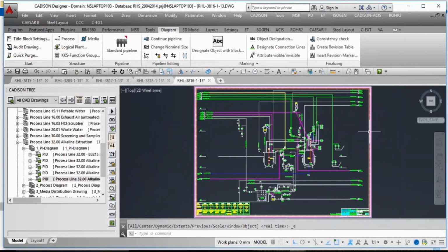So this construction set is an assembly which is not only used in a current project, but it is saved in your library and can be used in future in different projects, as well as in the current project with different drawings also.